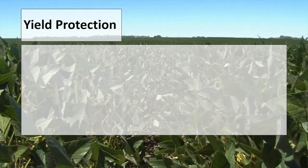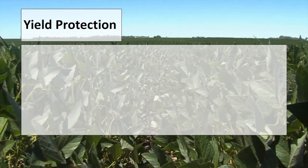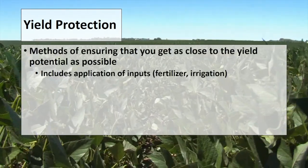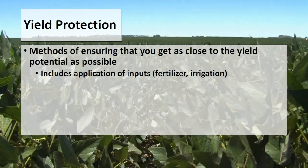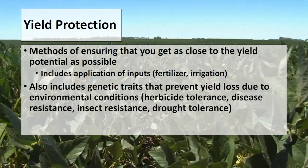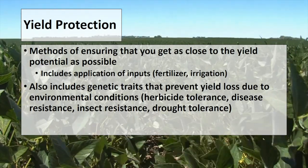Now, while we can think of yield protection in terms of defensive traits, we can also look at it in the context of yield potential. Yield protection includes all the methods of ensuring that you get as close to the yield potential as possible, such as by the application of fertilizer and by irrigating. And these methods also include genetic traits that prevent yield loss due to environmental conditions.